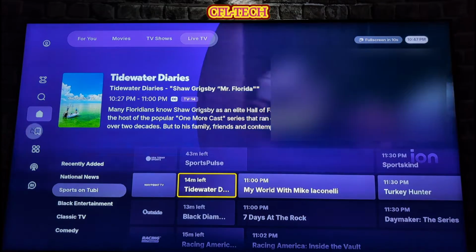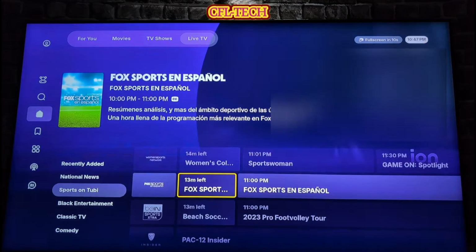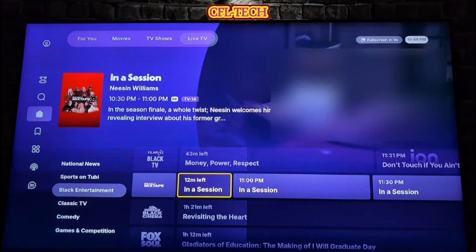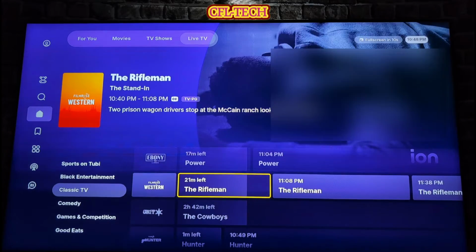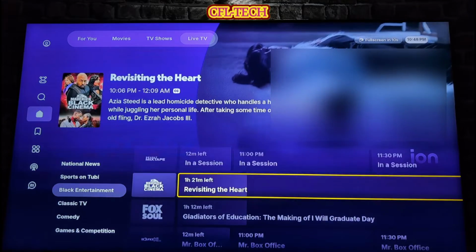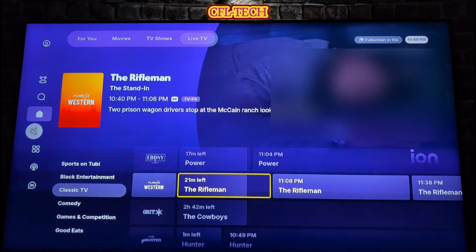So it tells you now sports on Tubi. Quite a bit in sports there. That's impressive as well. So very nice. And then you go down, we're going to get to My Entertainment next. So there you go. All these options are available. Ebony TV. Let's see, that was Grit. So we're in classics. So if you go up, there's a few more titles. Fox Soul. So that's really good. That's a popular channel. Then you have classic TV coming up here.